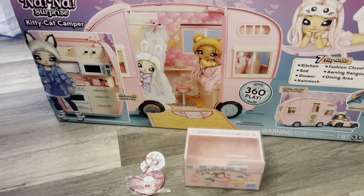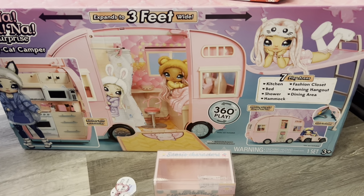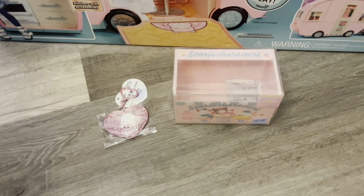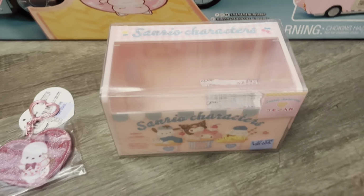But here's basically what I got. I wanted to show you guys the camper. I got that for Christmas. I'm going to be unboxing it. I know you guys have all already seen it, so you probably don't want a repeat video, but I thought it'd be cool to just let you know I even got it.